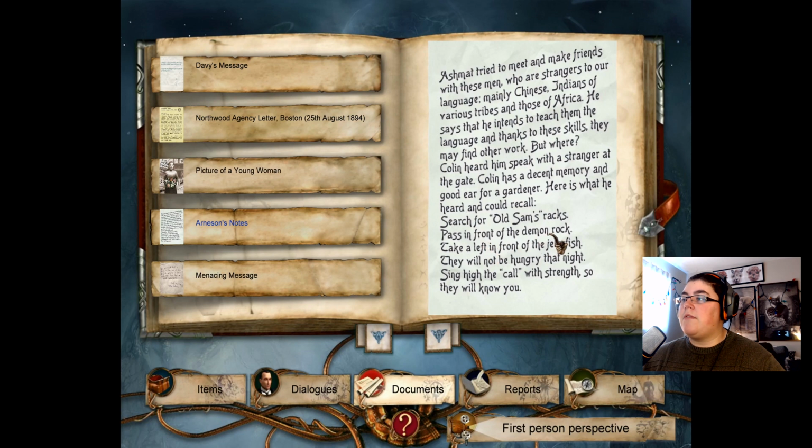Old Sam's racks pass in front of the Demon Rock. Okay, I'm gonna write this down so I can stop looking at this. Demon Rock. Okay. So, front of Demon Rock, left. I like this music. It's kind of fun. Is it as fun as the chase scene music? I hate the chase scene music.